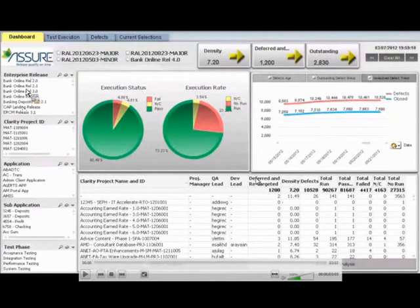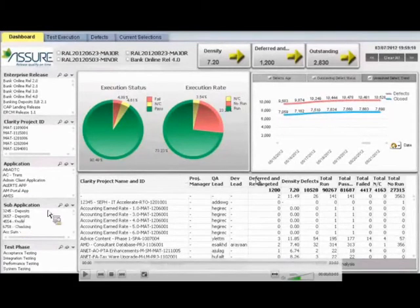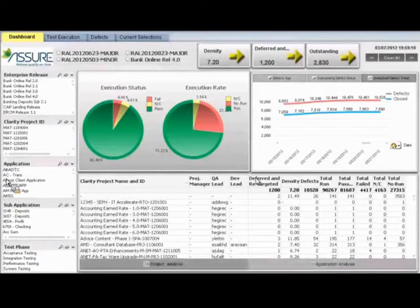On the left side here, you can see enterprise release, clarity, project ID, application. These are user-defined fields that the customer has implemented into their Quality Center projects. So they're using these to slice and dice the data into different categories. For example, test phase, which implies the actual phase in which the tests have been executed, and then stuff like sub-application and application. So having a kind of a structure of what the customer is developing.